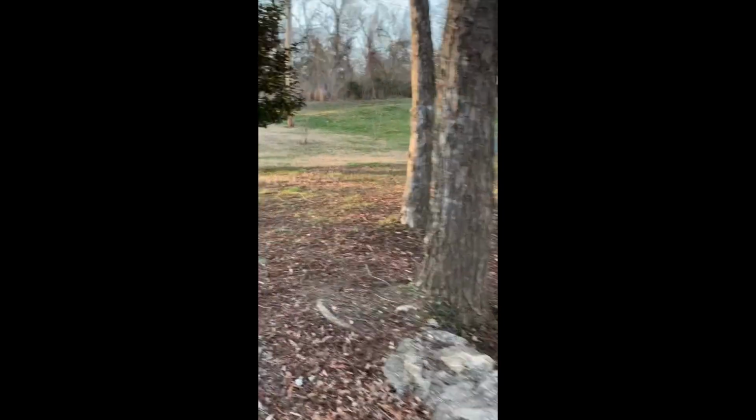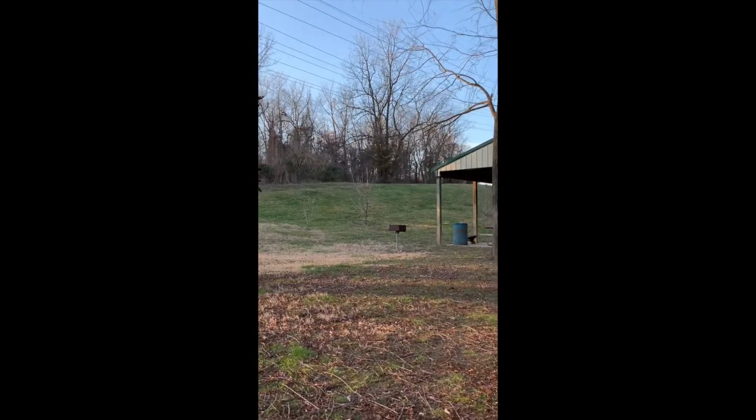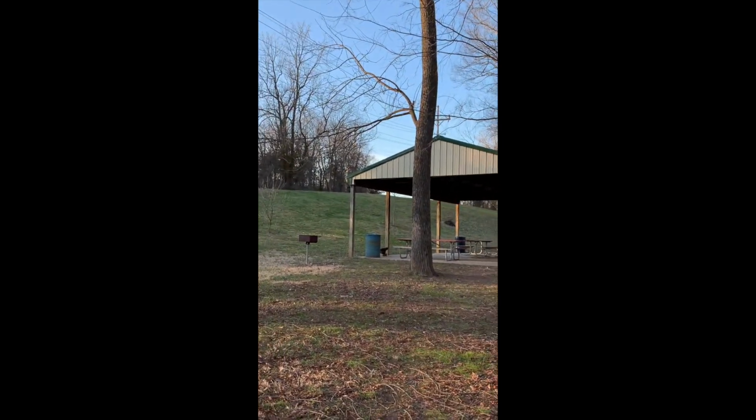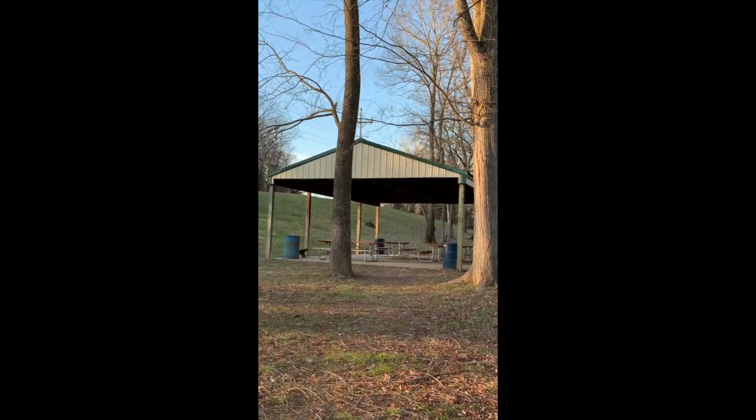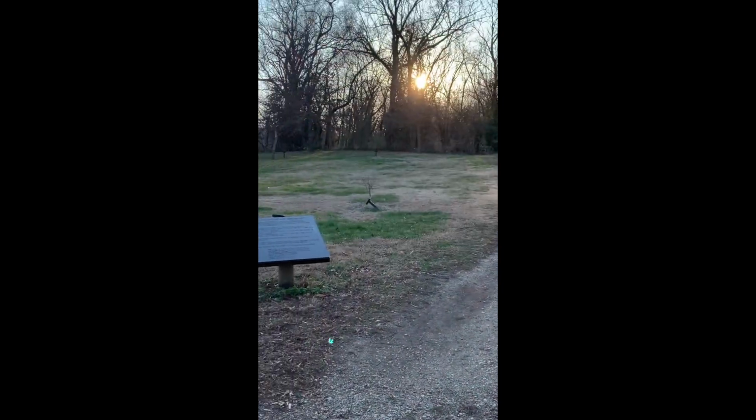There's also some little grills here, so kind of a neat little spot just for free. You can come out here and access it if you wanted to. Now we're not going to do it today, but we've done it in the past.